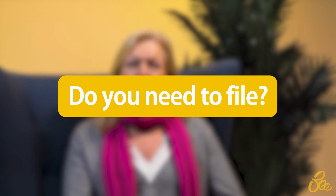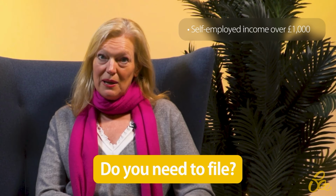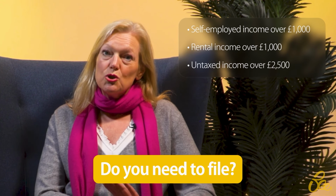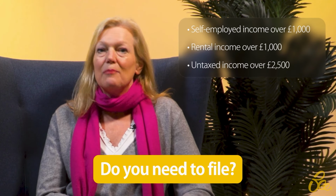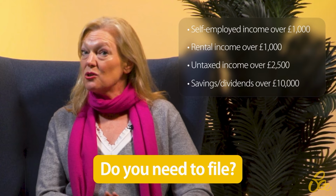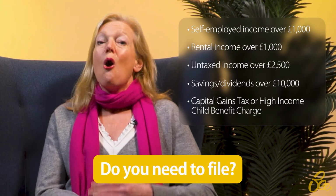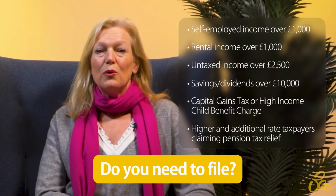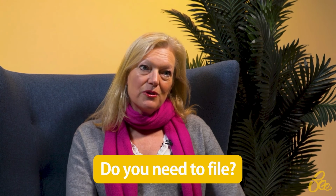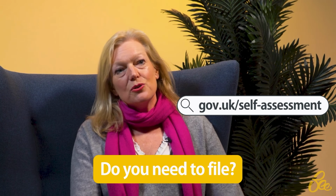So, first question, do you actually need to file? Well, the answer is yes, if you're self-employed and earned more than £1,000 in the tax year. If you earn more than £1,000 from renting out property, if you receive more than £2,500 in untaxed income, maybe freelance work, if you earn £10,000 or more from savings, interest or dividends, you need to pay capital gains tax or the high income child benefit charge, or you're a higher or additional rate taxpayer and want to claim extra pension tax relief. Now, this list is a general guide, but there can be other reasons to file for self-assessment, so it's always worth double-checking with HMRC just to make sure you don't get caught out.